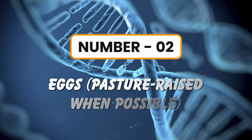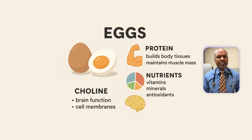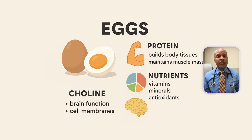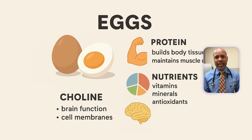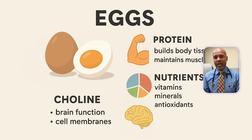Number 2, eggs. Pasture raised when possible. These are metabolic gold, tiny self-contained nutrient bombs. The mechanism? Eggs contain choline, which is essential for neurotransmitter formation like acetylcholine, liver fat export, and cell membrane integrity. They also contain all 9 essential amino acids, making them a perfect protein source for preserving lean mass.